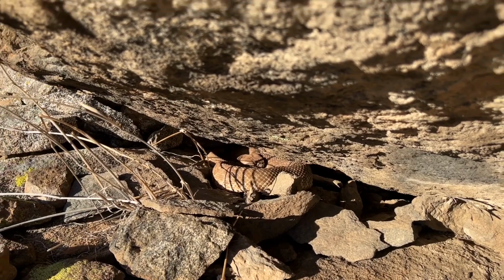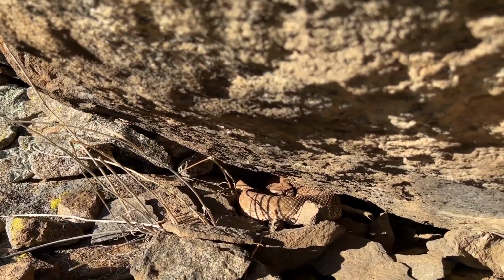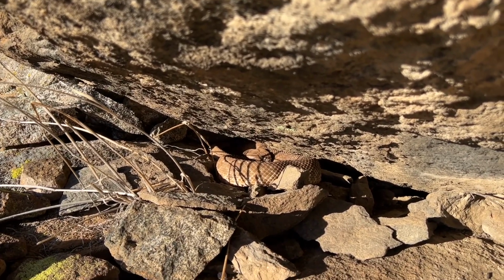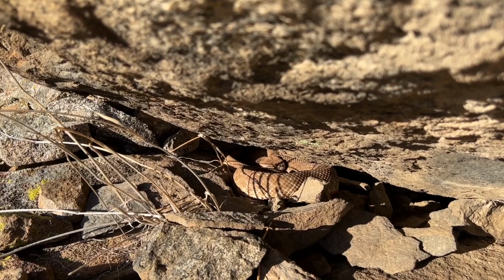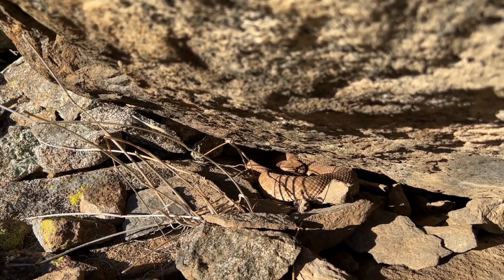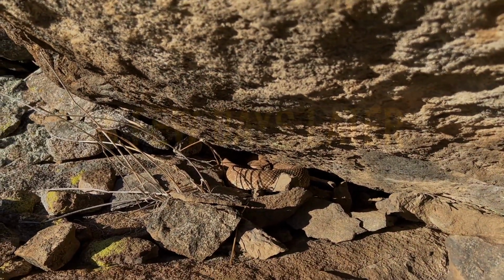Just chilling. I was flipping all the rocks right there. Didn't even budge, hasn't budged. I can see it looking at me. It noticed me, totally aware. But super dope. You can see too, hasn't even moved. Super sick, super happy.